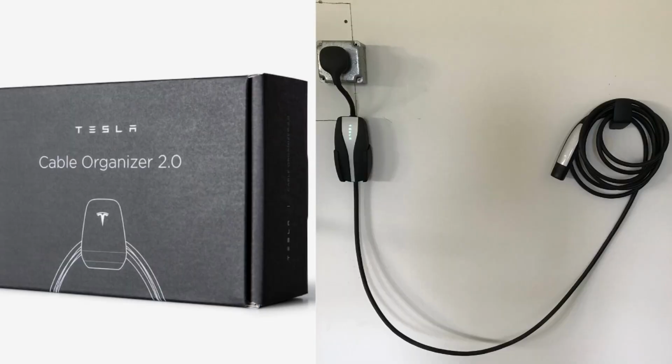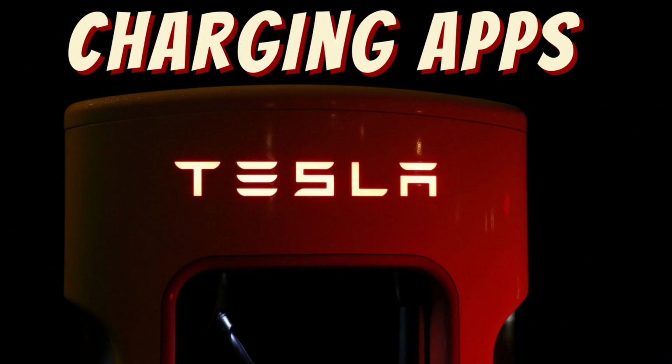Like I said, that's charging on the regular 120 volt, or using the NEMA 14-50 charger that I've used in the past. I'll link some of those charging videos at the end of this video, explaining a little bit about what those are, so you can check those out if you have any further questions about charging.